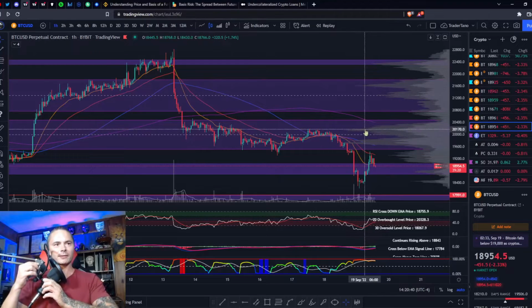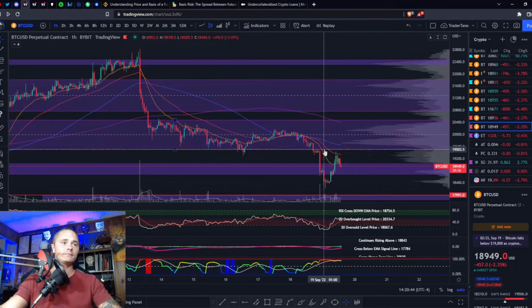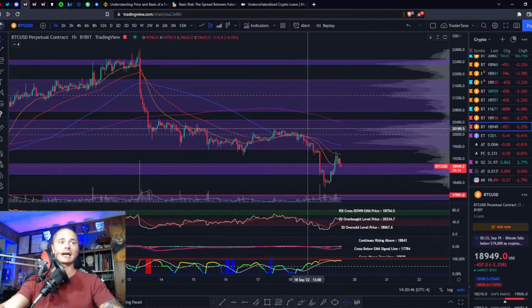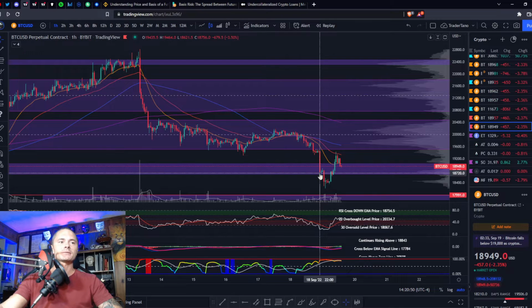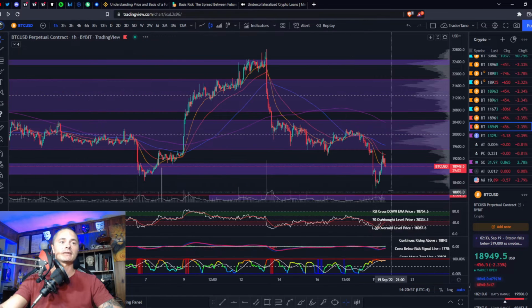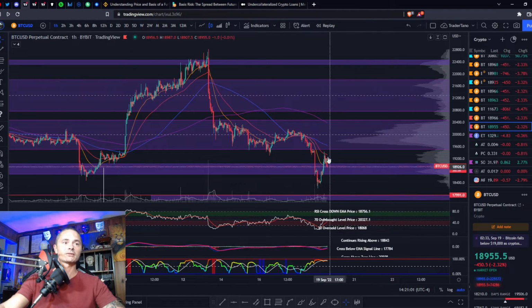All right, so here we have Bitcoin on Bybit on the 1 hour. As you see, we have fallen out below another range. Tried to find some support on this purple region, and tried to get a bounce, but the bounce was very weak, fell below, and almost made it to 18 grand, like we've been talking about.